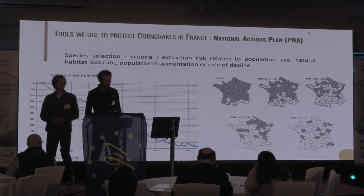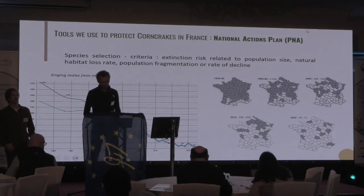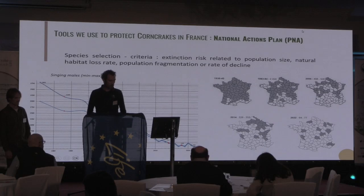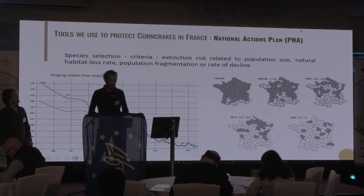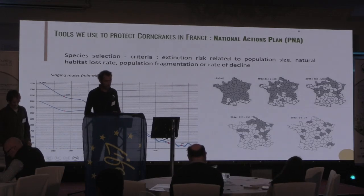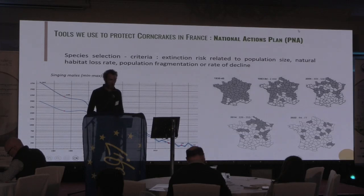Okay, so the National Plan of Action is a tool we use which allows us budget for species conservation for roughly 10 years. To be eligible for a National Plan of Action, a species has to meet some criteria, like extinction risk related to population size, natural habitat loss rate, and population fragmentation or rate of decline. And as you can see on this map and graphs, unfortunately, corncrakes meet all the criteria to be eligible for National Plans of Action. So the situation can be compared to what has happened in the past in Ireland and Scotland.